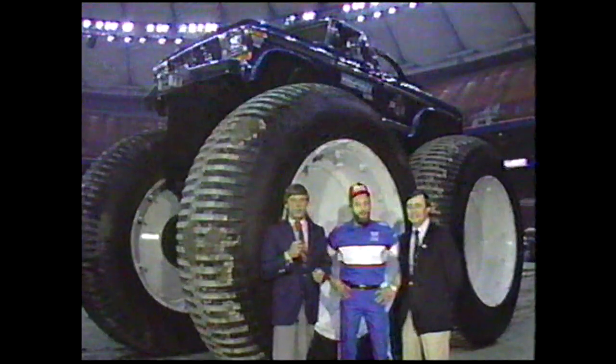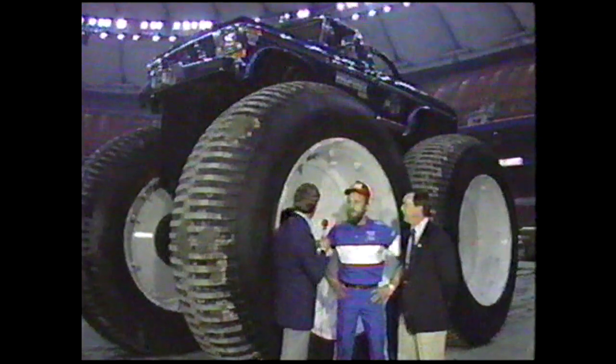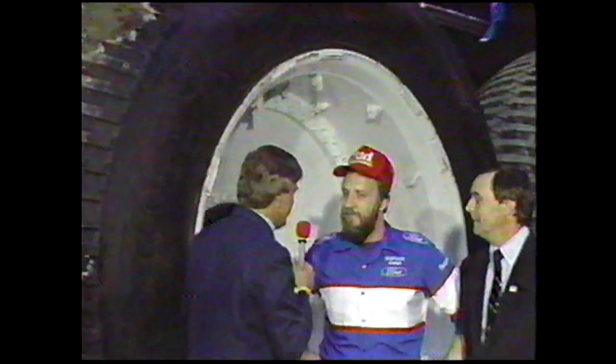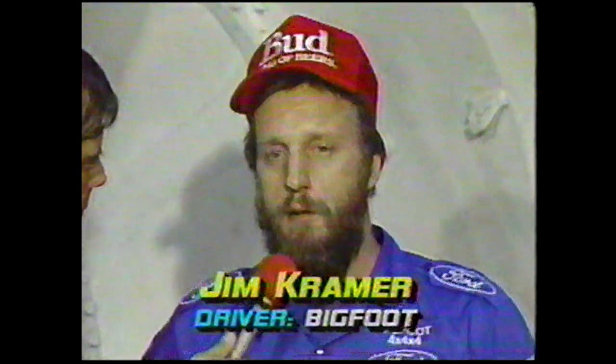Kurtz and Mike Gallaway joined here on the floor of the King Dome in Seattle by Jim Kramer, who drives this machine, Bigfoot. You stand and you look back at these things, Jim. They're 10 feet. Where do you get tires like this? Well, believe it or not, I bought them right here in Seattle, in this town, about 5 miles down the road. And about 3 years ago, we picked them up, and it took us a while to find a way to build a truck that we could utilize this type of tire.